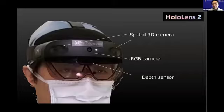This device has three elements. One is the spatial 3D camera, and the RGB cameras and the depth sensor. It can capture the whole environment of your situation in the operative room, or it can calculate the movement of your hand like a mouse or controllers.